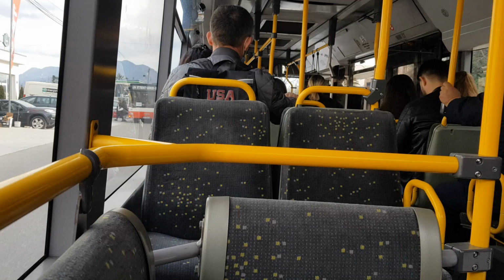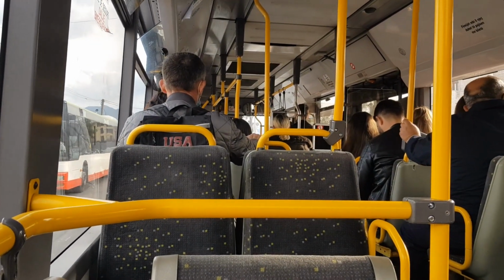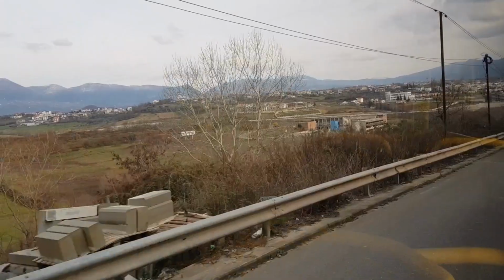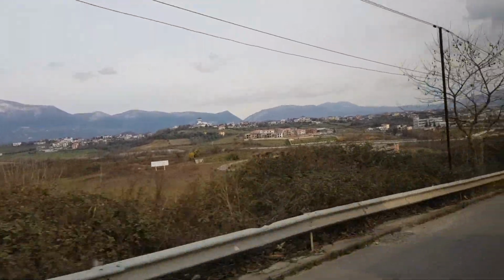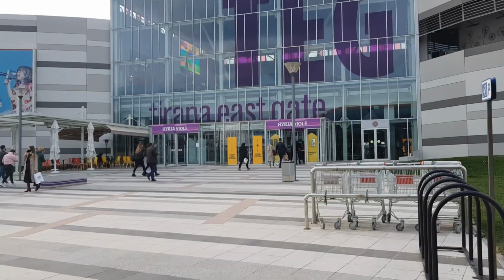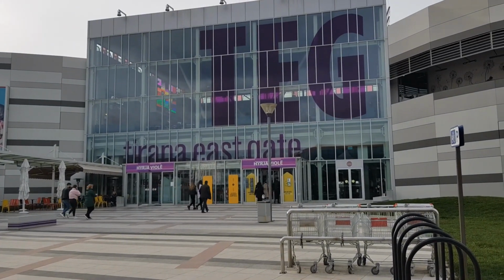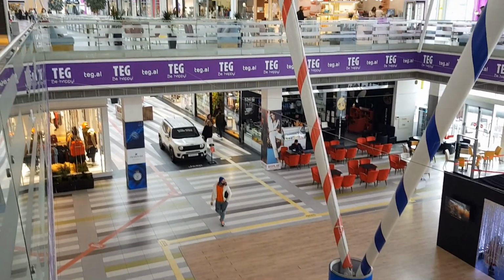You got the mountains. Then I, a while later, took a bus to the TEG, Tirana East Gate. From what I know, it's the largest mall in the country, and the city turns quite rural very quickly upon departure from the city centre, which was a quite refreshing change of pace. Now this is the entrance of the mall. Now we will go inside and you can see how it looks.